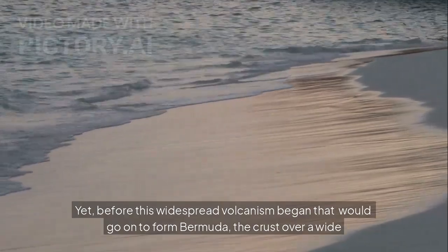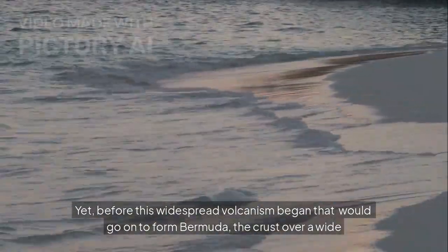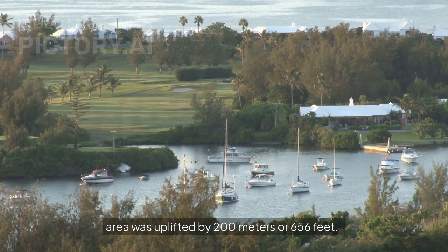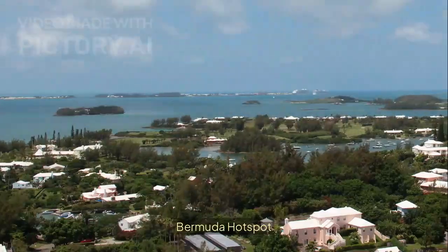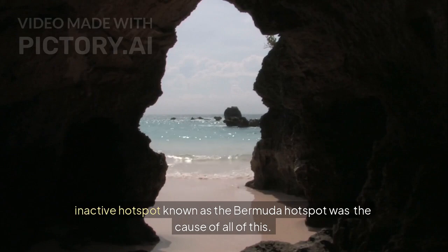Yet, before this widespread volcanism began that would go on to form Bermuda, the crust over a wide area was uplifted by 200 meters or 656 feet. The first potential explanation is that an active hotspot known as the Bermuda hotspot was the cause of all of this.